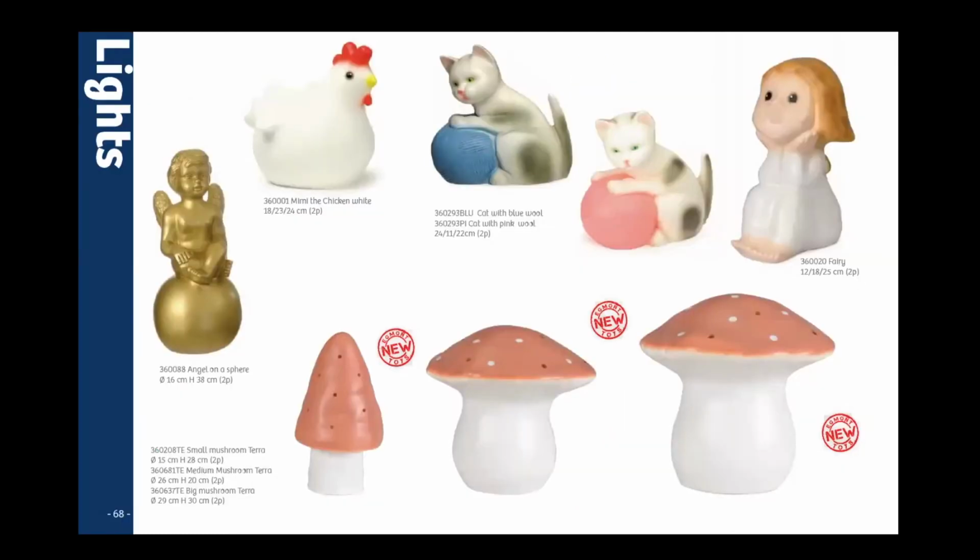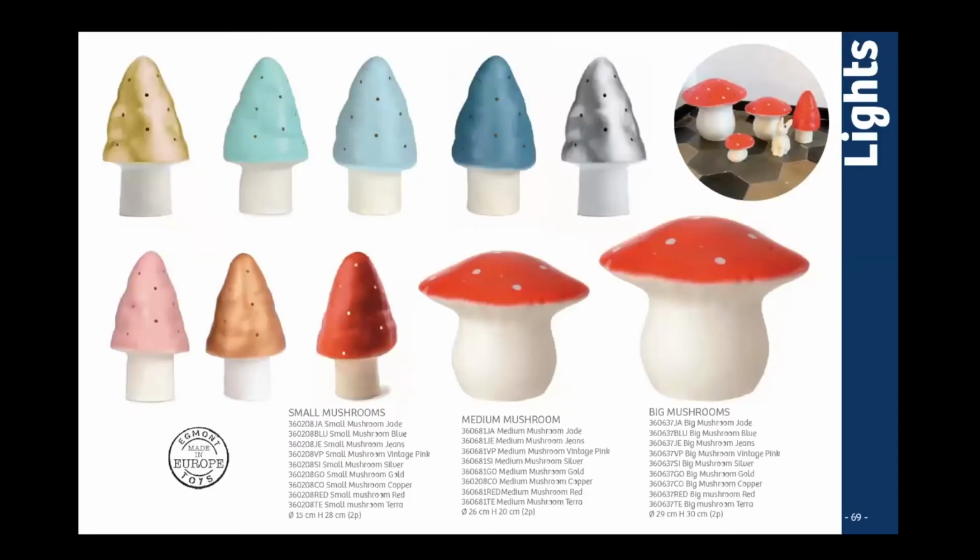So here we have the Heiko lights. This is a slightly separate range to the Egmont. These are all hand poured in Germany. So we've got a new colour range here for the mushrooms, which are the best-selling line. So here you can see that we have a variety of sizes and different colourways.